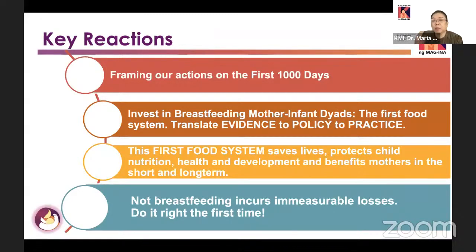We know that it protects child nutrition and it fosters health and development so that our babies can reach the maximum, the optimal status of their health and in future years up to adulthood even. And it also benefits mothers in the short and even in the long term in terms of overweight, obesity, diabetes, the metabolic syndrome, and even breast and ovarian malignancies, no? Yung cancers po natin na pe-prevent din ng breastfeeding.